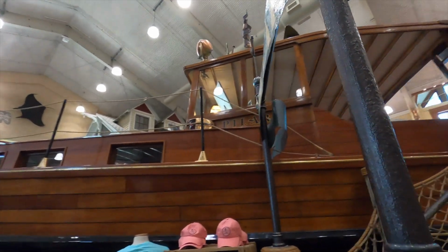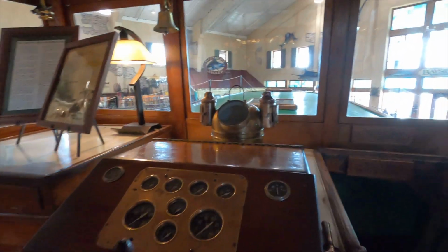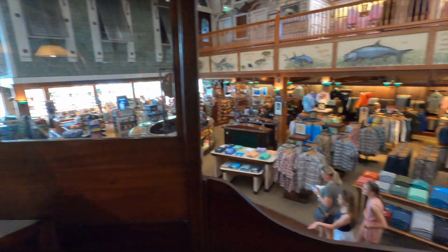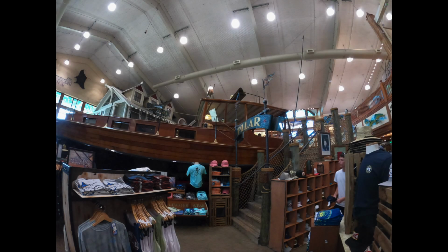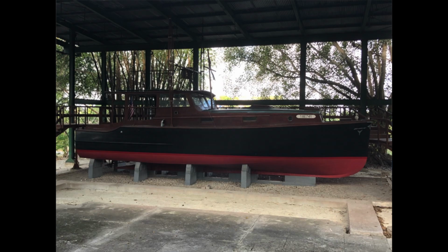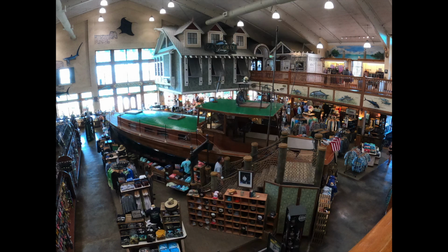So this is a Wheeler 1930s model boat. They call this the Pilar, which is also the name of Ernest Hemingway's boat, but this is actually a different model from the Hemingway boat. The actual Pilar is in Cuba. I will show a picture here of it when we visited Havana a few years back. But anyway, this is not actually the sister ship. It's a totally different model, but it kind of plays homage to the actual Pilar because it is the same vintage and same manufacturer of the original.